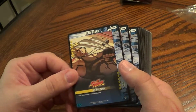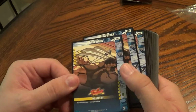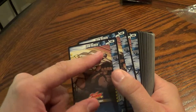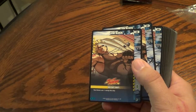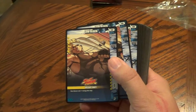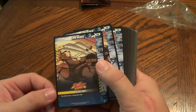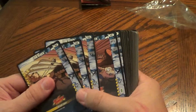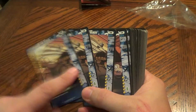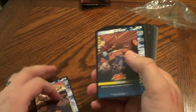Anyways, so this one's cool because it kind of combos off a whole deck idea. It says low block, and then the rules text on here, I don't know if you can read it, but the rules text actually says that your next throw this turn can be at -1 energy, which is neat. You got 3 of these, so if you buy any number of starters, you're going to get more than enough of these low blocks. Here's more low blocks.